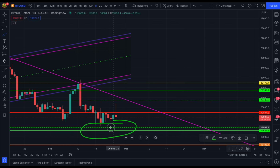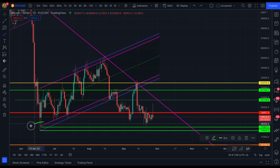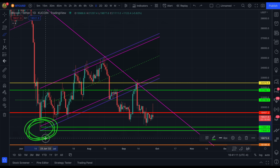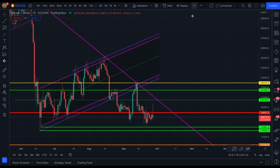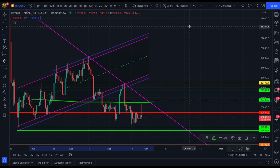So as long as we maintain above that $18,000 level, you can see right here, if we pull it back, the reason for that is we have these two wicks right here, right? And technically, we didn't even touch it this time. So that is good. But the other thing is that we also did not hit our target. Well, we kind of came close to it, but we didn't hit it.